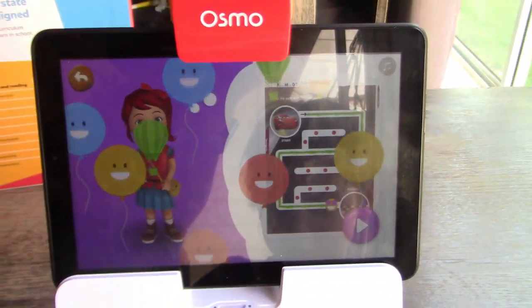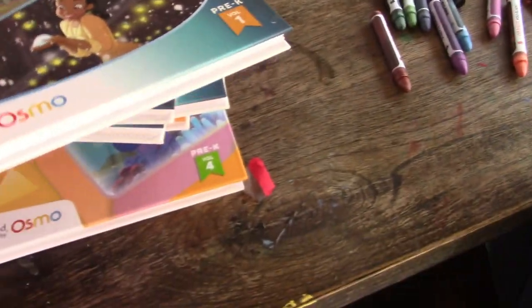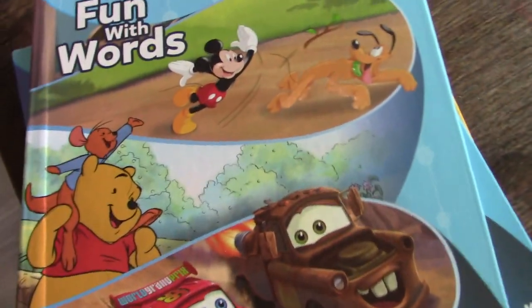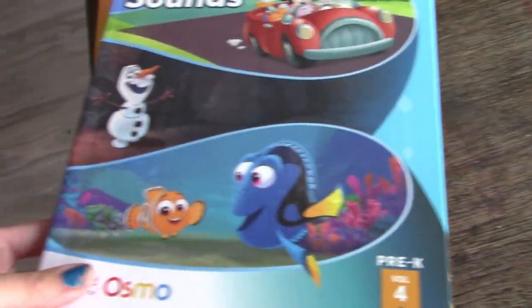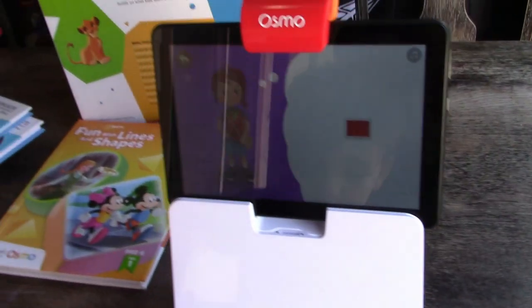Can I do a different look? Okay. There's the world around me. Exploring the alphabet. The key is one of the best race cars. Fun with words. Okay, close your book. Let's take the shapes. Okay, so we'll put the shapes book away. What kind do you want? Letters and sounds? I'll do look if you're waiting.